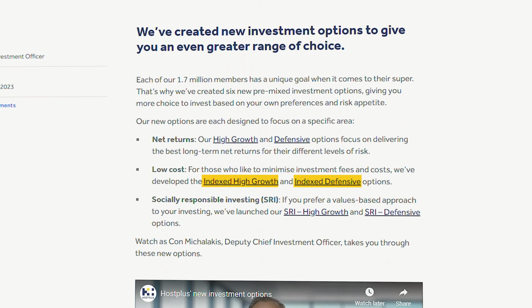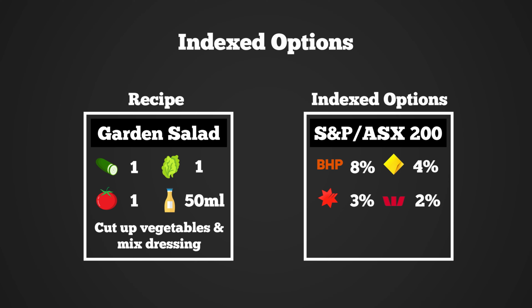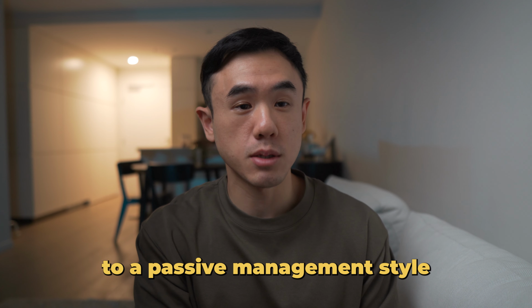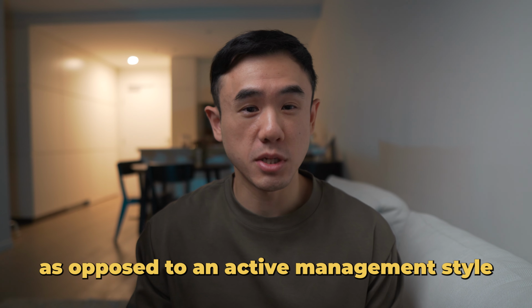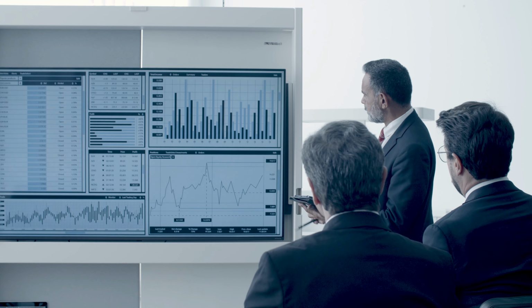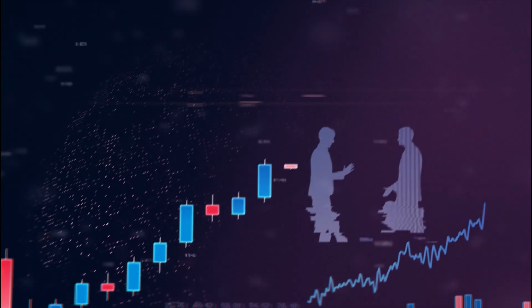Well, you can think of indexed options as following a recipe. Just like how a recipe has a list of ingredients, quantities, and instructions on how to make it, index options follow a recipe called an index. An index has a list of companies, how much to invest into each one, and instructions on how to follow the index. Following an index is referred to as a passive management style, as opposed to an active management style where the fund managers of a superannuation fund will attempt to use their skills to beat a particular index.